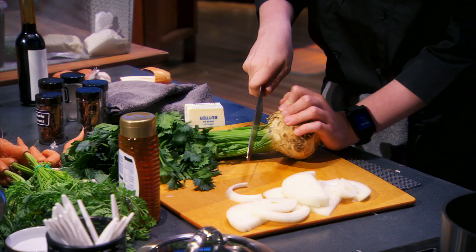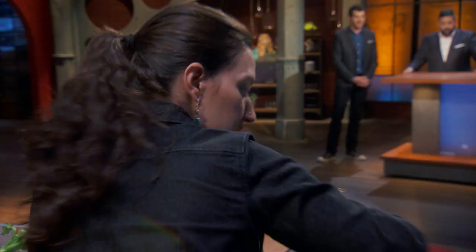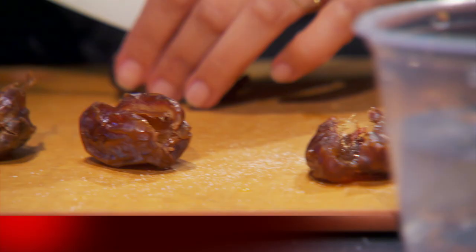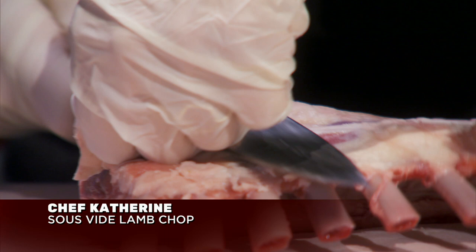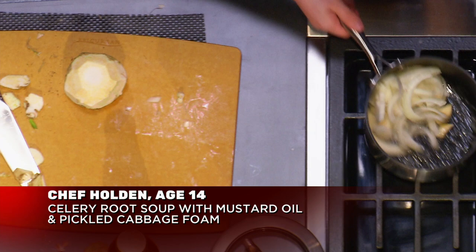For this molecular trio, I am making a celery root soup, a sous vide spiced carrot, and a pressed watermelon salad. I'm going to make a stuffed date, a salmon tartare, and a sous vide lamb chop. My third dish is a celery root soup. The molecular aspect is actually going to be the topping. It's going to be a pickled cabbage foam.